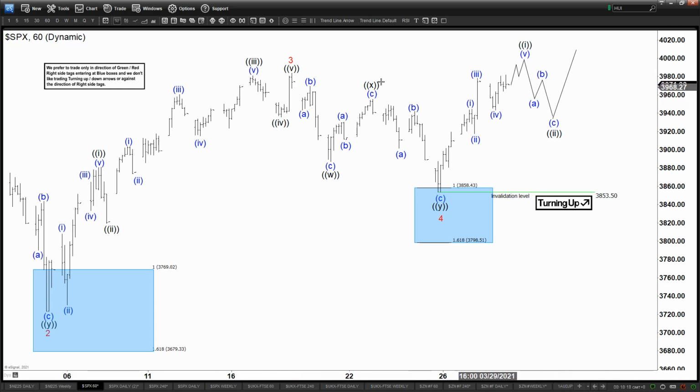And then once we make an all-time high, we can be ending the 5 waves up from here, and then doing a 3 waves pullback. And as long as the pullback stays above 3853 here, we should be able to extend higher again within a wave 5. So you can see we are now within a wave 5. We got 2 here, 3 here, 4. So we are in the last leg in the wave 5 here in the red degree.